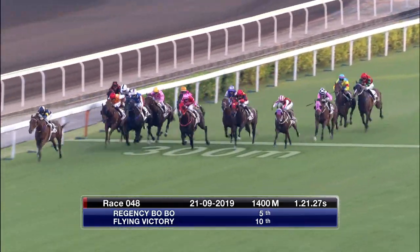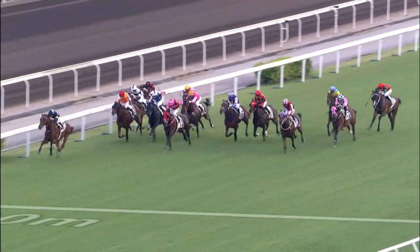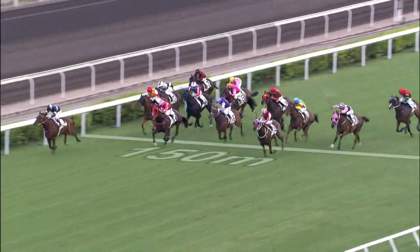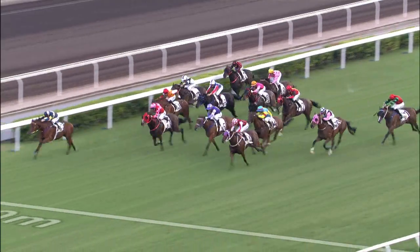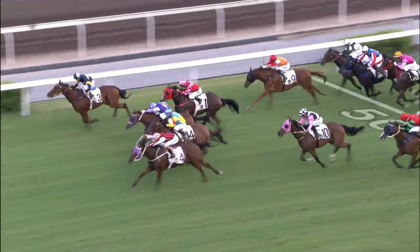Regency Bobo can lead when he steps well, and that might be a possibility there. That's how I've looked at this race. I thought from barrier 1 was Zach aboard. He's now 3rd up. He's 1 off 86. He's down to a rating of 79 as well, this horse. So from barrier 1, he's the one I'm going to actually side with.